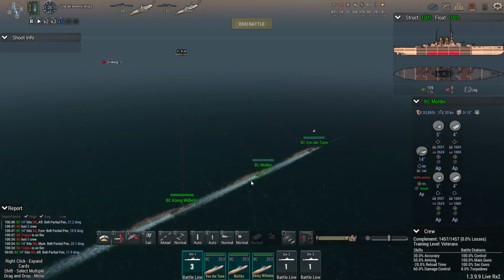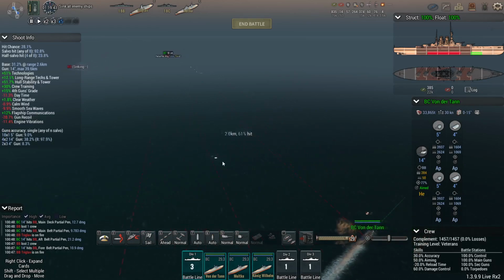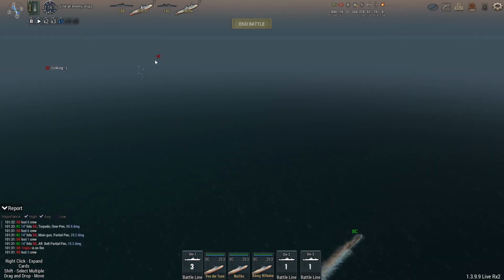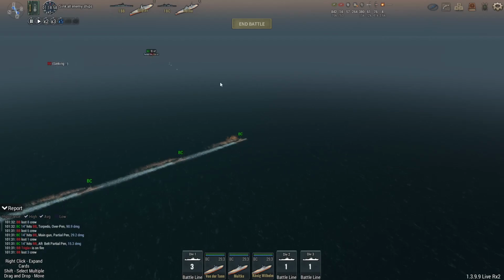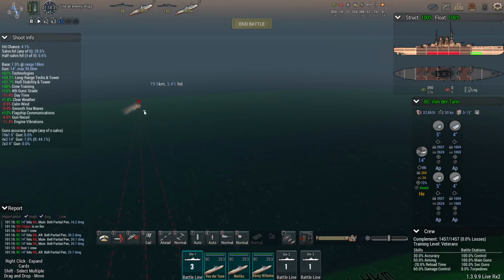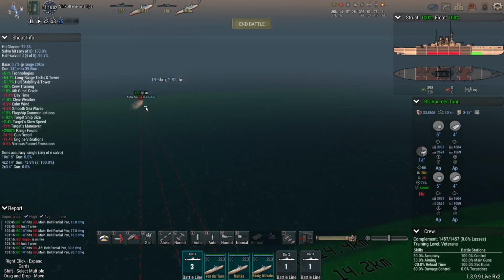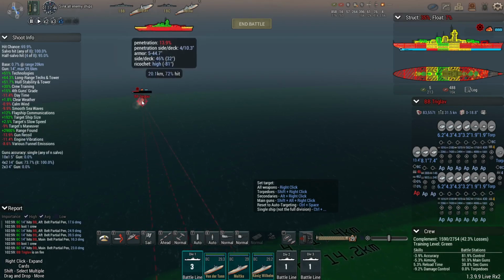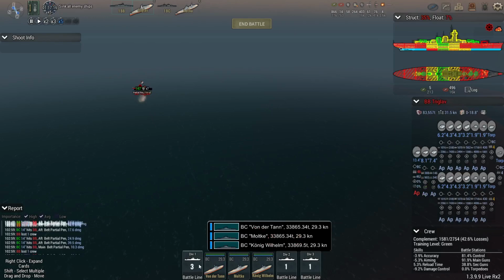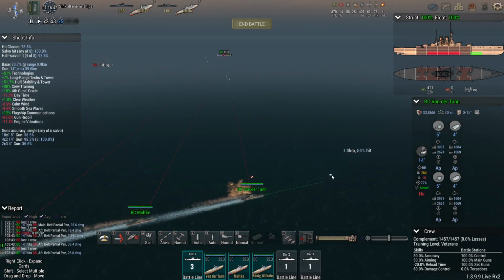Are we out of AP? No? No. I'm just firing HE because of the angle, I guess. Yeah, they're quite survivable for something with standard bulkheads.